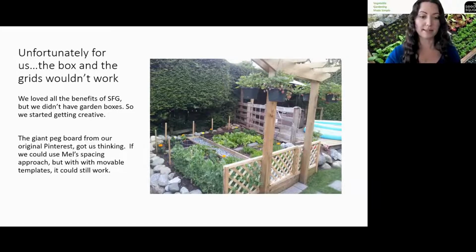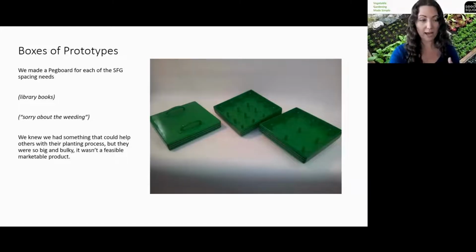So that is what we did, and voila. Here you go. So here is some of our first prototypes that we made of this thing. So we have our pegs in the square feet, and they worked phenomenally. So behind me here, this picture that you see is the very first garden planted with our seeding square templates. And as you can see, it was pretty darn impressive.